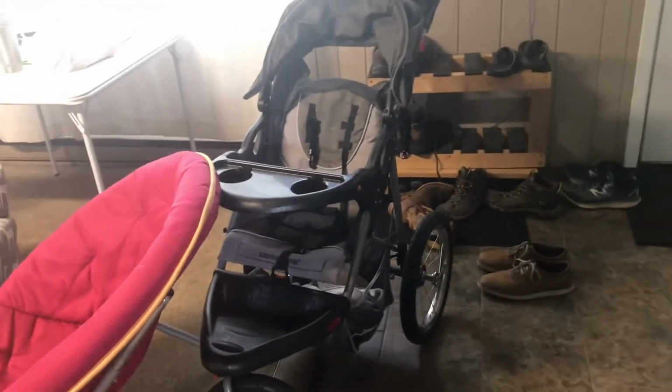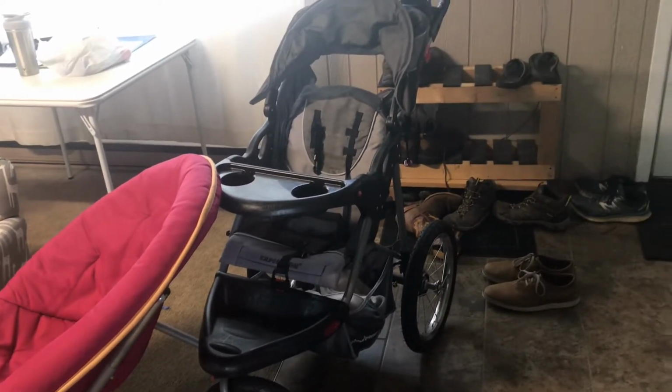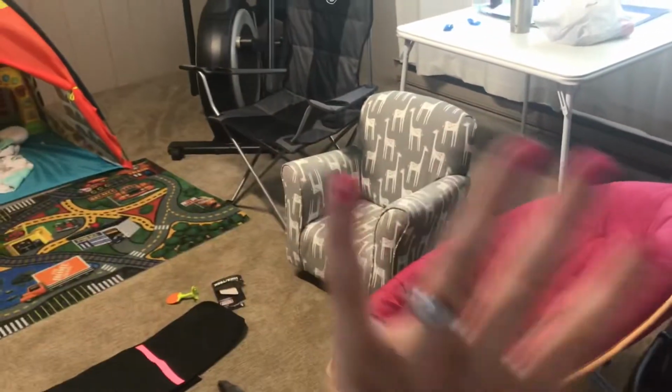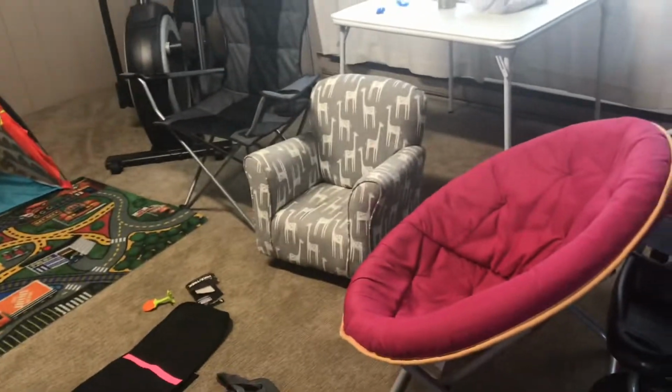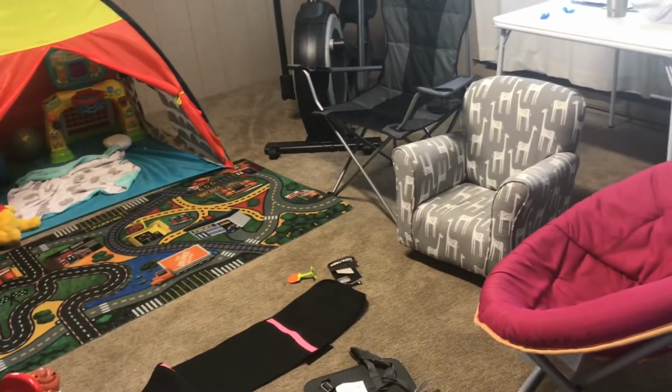We also have this stroller here, and this has to stay here. And just wait until later on because I found a really clever spot to put the stroller without having to collapse it. And we have these chairs in here because we like to have a place to sit, you know, while we're playing with our kid or while we're watching TV in here.